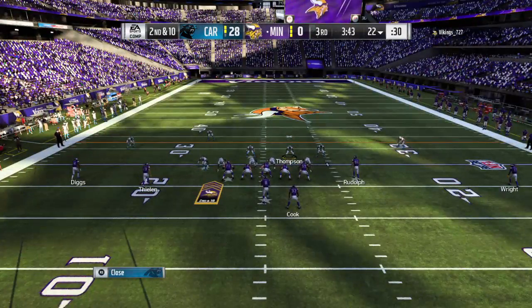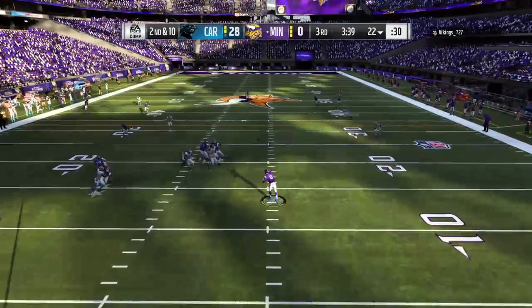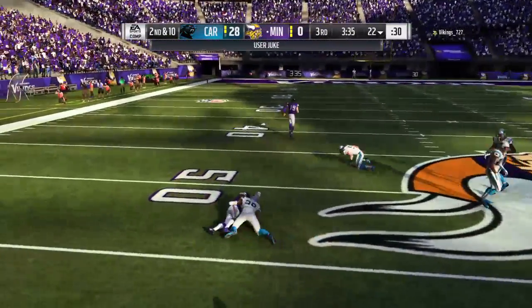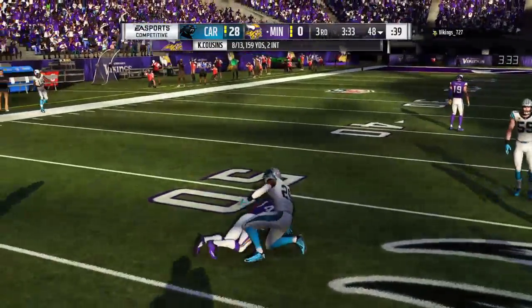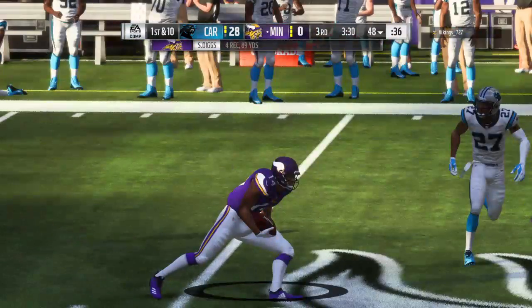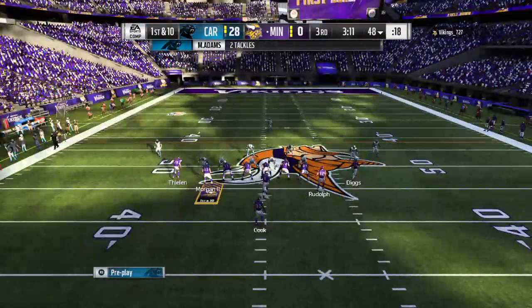We'll find out. On second down, Cousins again. He's got the connection over the middle to Diggs, and they're going to get this one all the way out across the 45. A really nice gain of 25 yards.